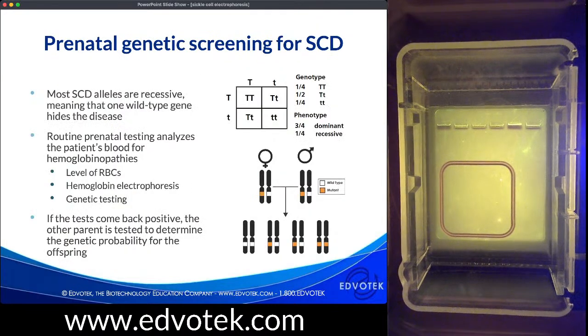So because this is a genetic disease, how can couples who are considering children, who may be in a risk group for this disease, determine what their genotype is? Routine prenatal testing analyzes the patient's blood for hemoglobinopathies, or diseases of the hemoglobin and in red blood cells. The first test that a clinician may do when a pregnant person comes to a clinic is to look at the level of red blood cells in the blood sample. If the sample does not match the expected range, then further analysis is going to be performed.